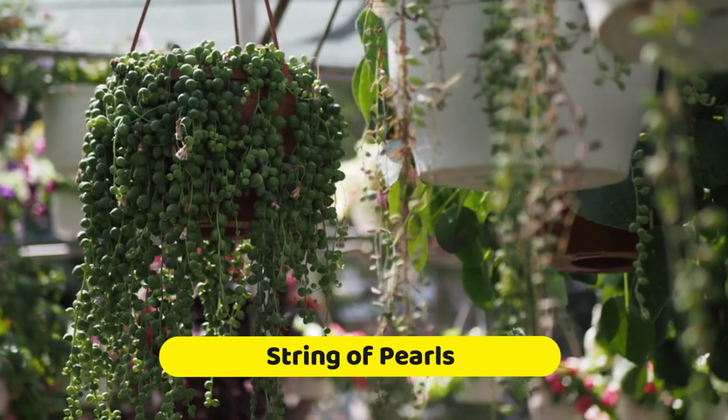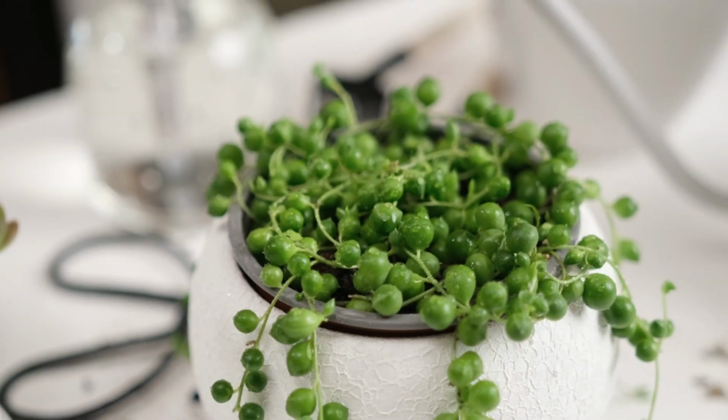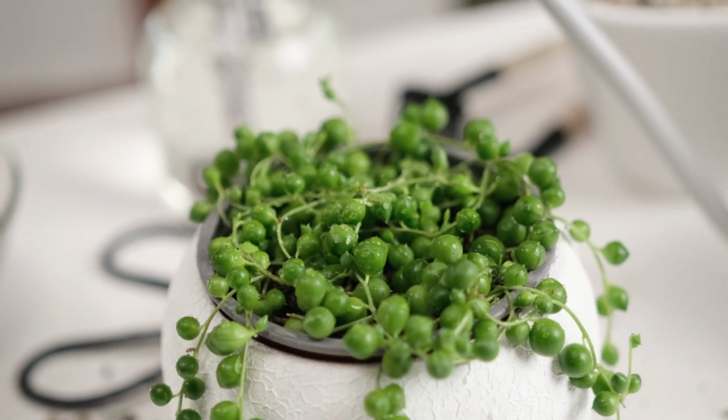String of pearls. Perfectly round green beads trail down in long strands, looking less like leaves and more like something engineered in a lab. The spherical shape minimizes water loss in the harshest conditions.